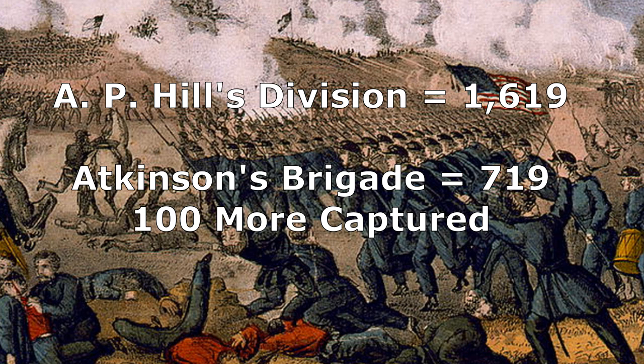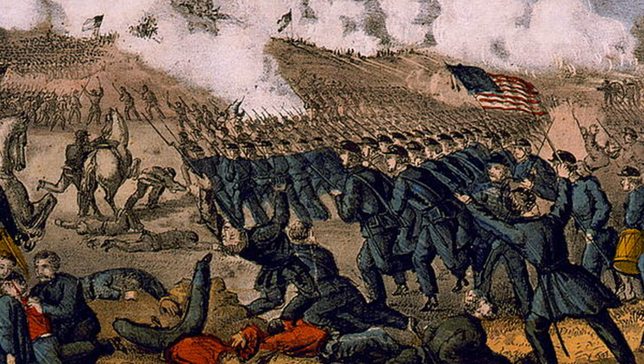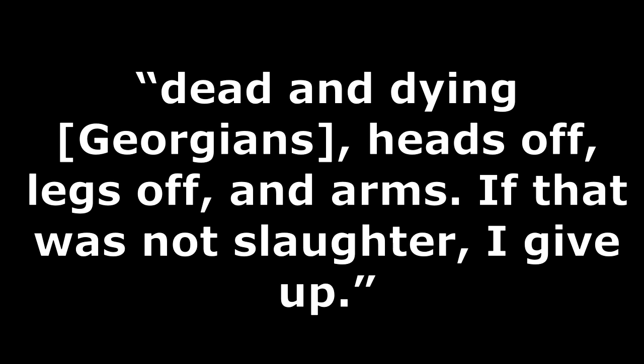However, to illustrate the devastation of the Union artillery, Atkinson's Georgians, part of Early's division, lost 719 killed and wounded, with more than 100 captured, bringing the total casualties of one brigade to over 800. One Union soldier walked the fields in front of the Union artillery and commented that he found dead and dying Georgians, heads off, legs off, and arms. If that was not slaughter, I give up.